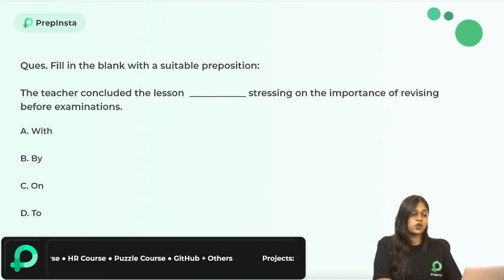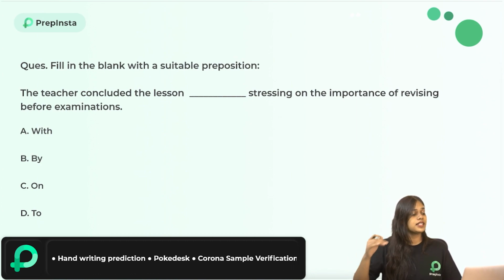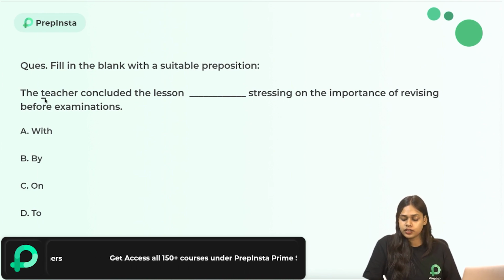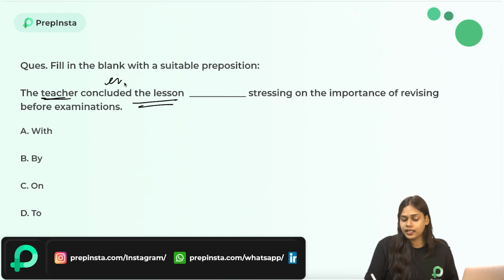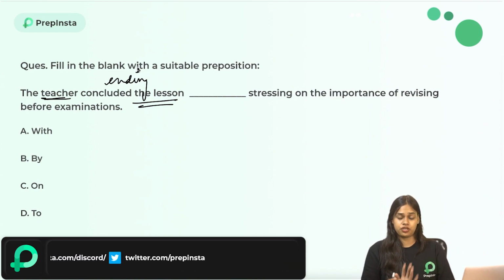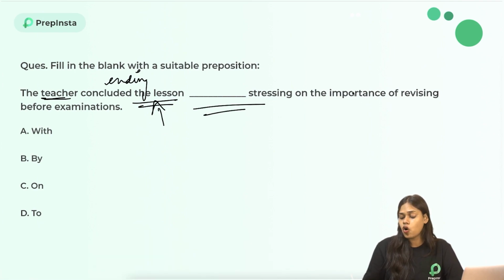The first question is to fill in the blank with a suitable preposition. The teacher concluded the lesson dash, stressing on the importance of revising before examination. So what are we doing over here? We're talking about the teacher concluding the lesson, which means ending a particular lesson, dash, stressing on the importance of revising before examination. So before the teacher ended the lesson, she stressed the importance of revising before examination.